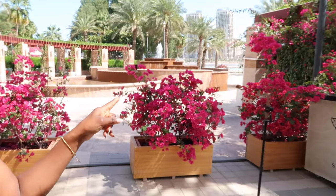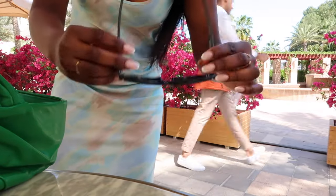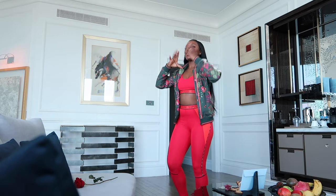Thank you. So I have found a nice spot outside. So we're gonna try and take pictures. There's the camera. I'm gonna put you guys here. Put my sunglasses on. It's got some lip gloss on. Time to go to the gym. I'm just finding random angles everywhere.